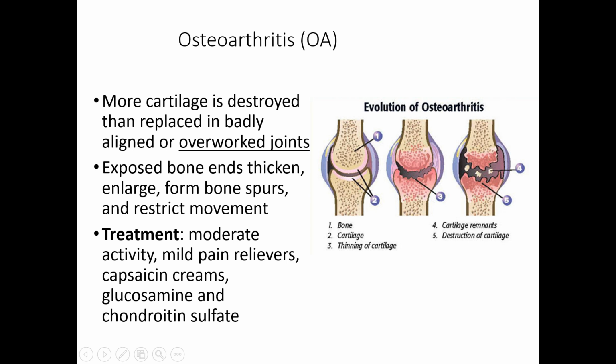Not necessarily, of course. And then at the later stages, cartilage is completely destroyed, and pieces of cartilage will be sitting between two bones, causing a lot of pain. At this stage, people sometimes cannot even walk, and they need surgery, replacement, usually knee replacement or hip replacement surgery.